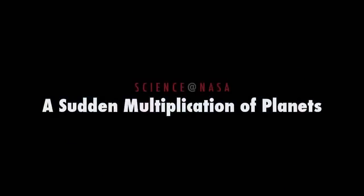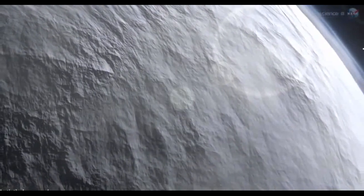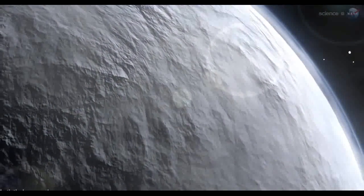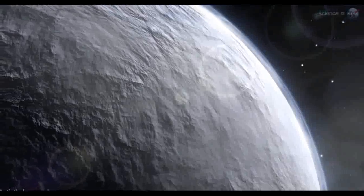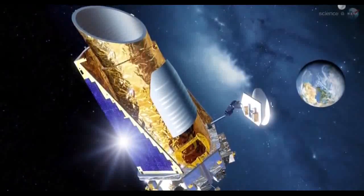A sudden multiplication of planets, presented by Science at NASA. Years ago, before the launch of NASA's Kepler spacecraft, astronomers were thrilled when they discovered a single planet. On February 26th, the Kepler team announced 715.